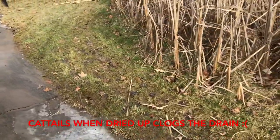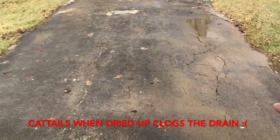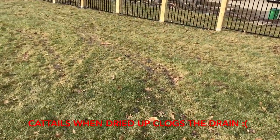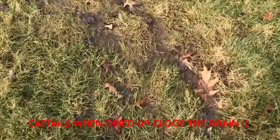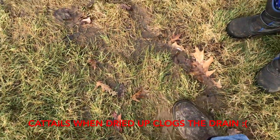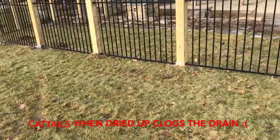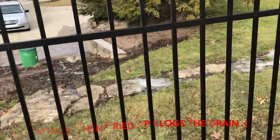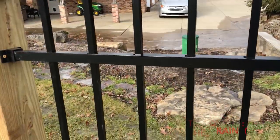So the water would come here this way and then go into the yard. See the yard, it's all soaked up. Watch this. It's all soaked up with moisture, with water. And it goes all the way, and you can see the sheet of ice all over the place. And that's where the drain goes.